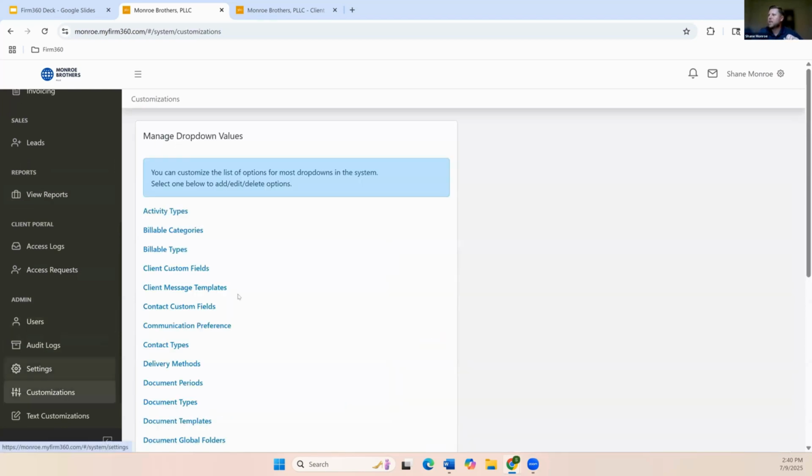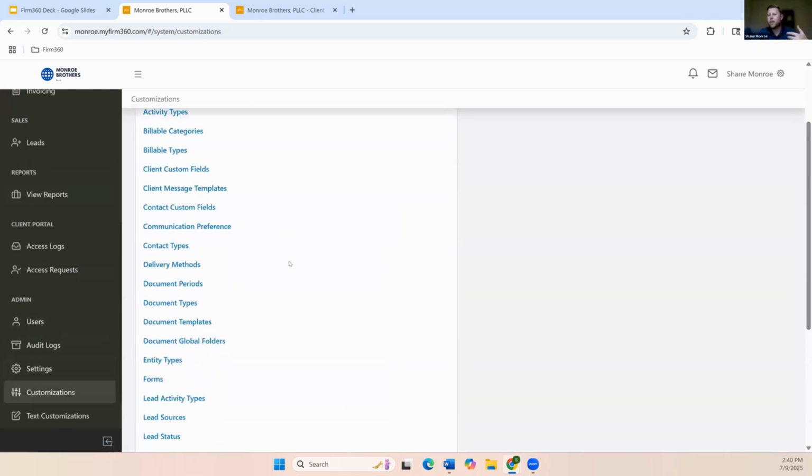And then in our customizations, this is really where you customize all of the different terminology, all the different dropdowns, all the different templates that's relevant to your firm. We have a lot of pre-built terminology based on common projects, common statuses in the industry. But again, you have the flexibility and we go through an implementation process that's customized to your firm's needs. So that is wrapping up a high level 300-mile-an-hour view of the Firm 360 platform.